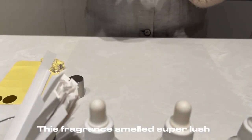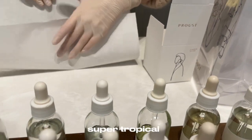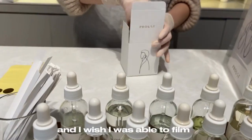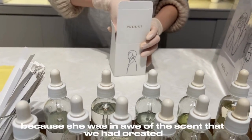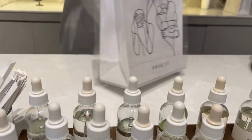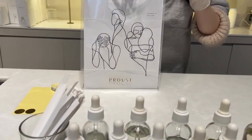This fragrance smelled super lush, super tropical, but it wasn't overwhelming. And I wish I was able to film the reaction of the perfumer because she was in awe of the scent that we had created and I loved it so much.